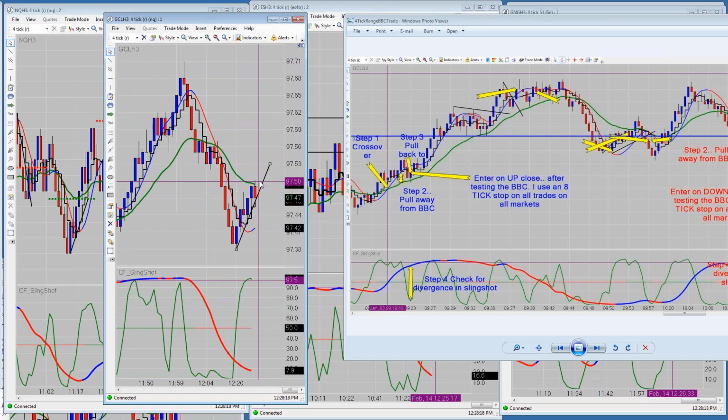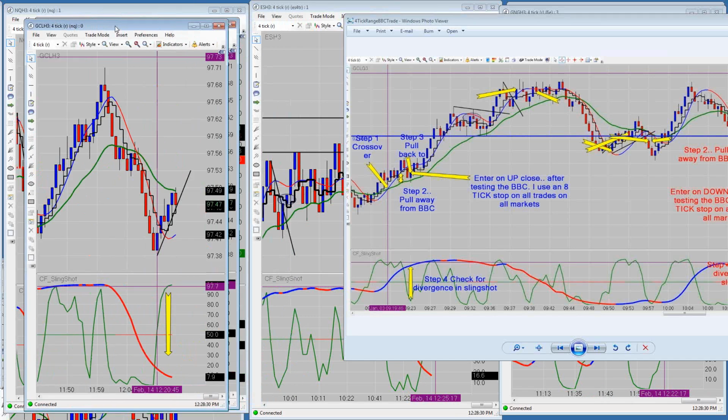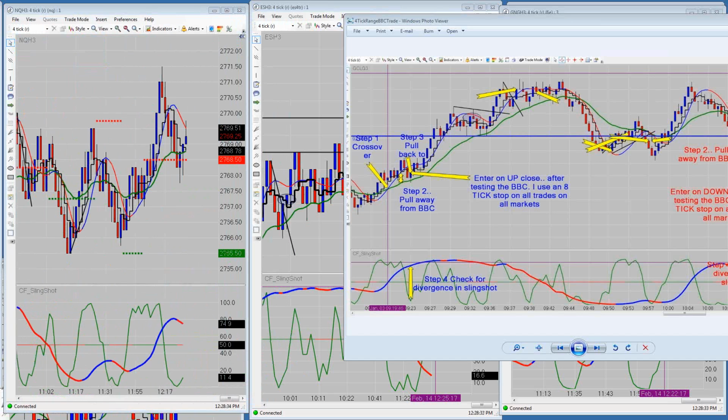It's testing the BBC. If you get a down close on the current bar, you would be able to take that short right there. All right, it's just about to close down too. 97.46 would be your entry. All right, that's crude oil.